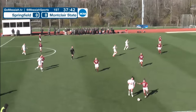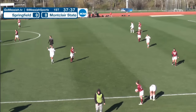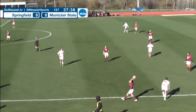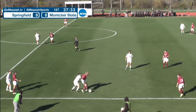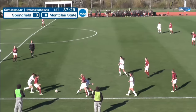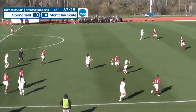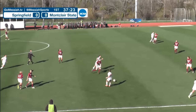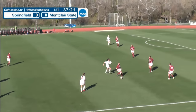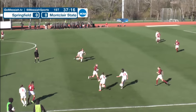Montclair looking to put something together on the near sideline. 50-50 ball knocked away off Montclair. Springfield throwing. It's Bradbury up the line. Finds Kelly near sideline, working 2 defenders. Tries to get it to Fowler. Montclair back in possession. It's Hornstra working with Landeka. Ball is cleared away. Another good defensive effort by Springfield.